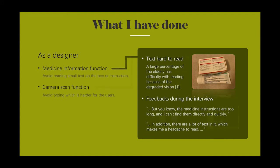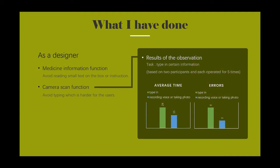I also designed the camera scan function because, from our observation, users can have significant difficulty with typing, especially with the long names of the medicines. Therefore, scanning the QR code instead of typing makes the app easier to use.